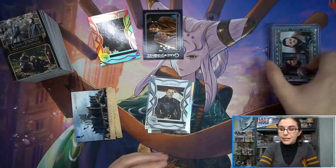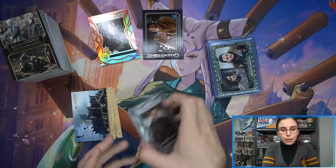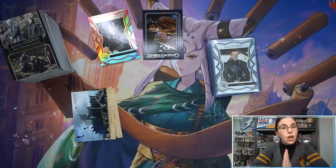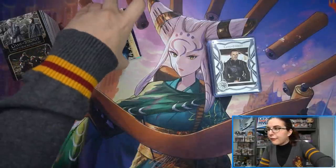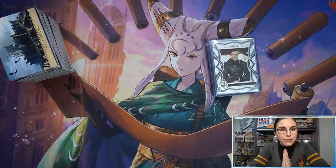And that will do it here for these three boxes of Game of Thrones, the complete series from Rittenhouse for Jacob. Thank you so much, Jacob, for letting me open up some more boxes for you here on the channel. Hope you enjoyed this opening and love these new additions to your Game of Thrones collection. Not sure if this was your first foray into Game of Thrones cards or not, but I hope I was able to get you some cards that you enjoy regardless.